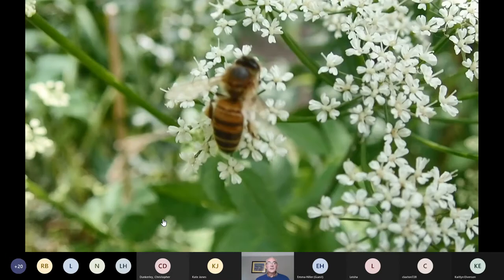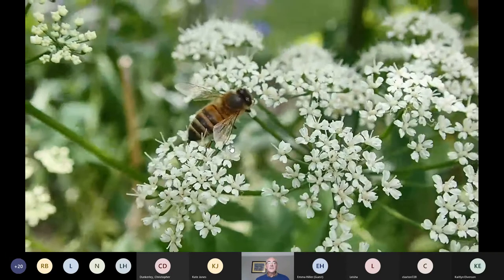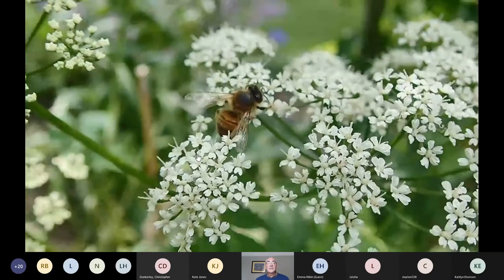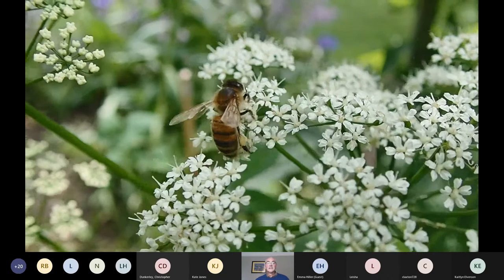Let's just look at this. So see how clean she is? And then I'll just stop this video when she turns round and we get a view of that tablet of pollen. So you can probably see there, there's the tablet of pollen. And if I click it on and she moves around a bit, you should still be able to see that quite clearly.